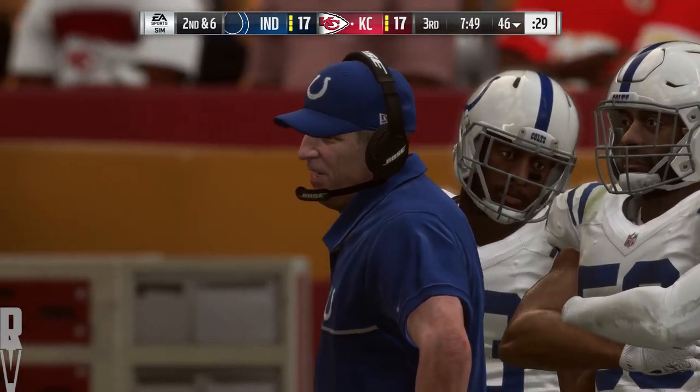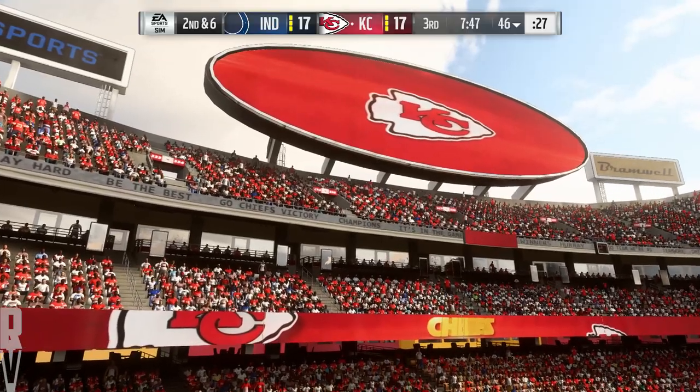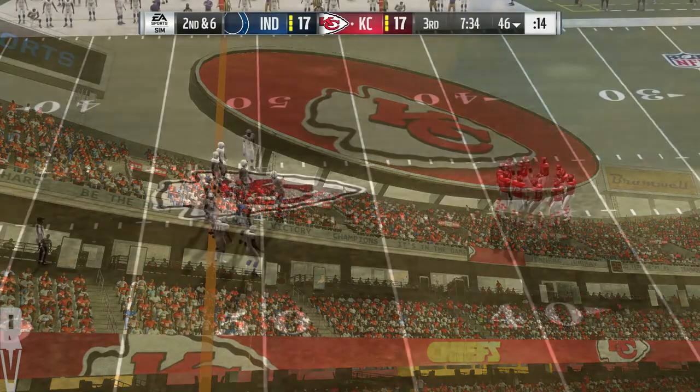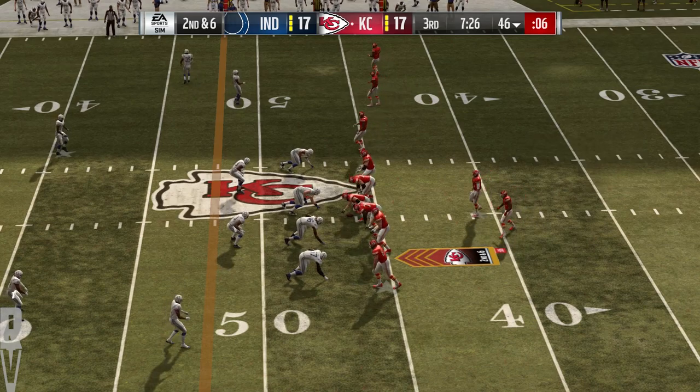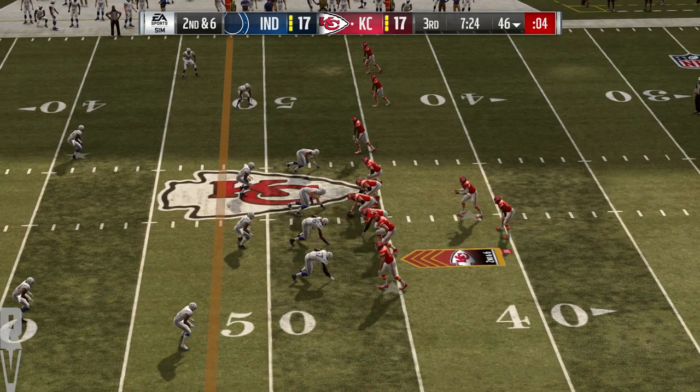One thing you're hoping for when you run drag routes, you're able to hit a receiver in stride and he can pick up a lot of yardage after the catch. But in this situation, the defense was effective, able to stop him before he could get a good head of steam going.